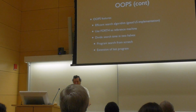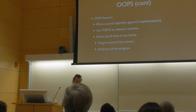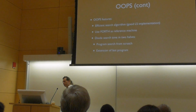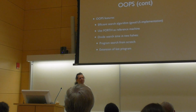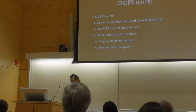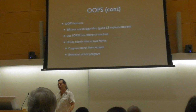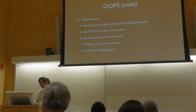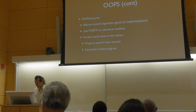And it uses Forth as a reference machine. The rationale behind this is that Forth programs do tend to be very short. And since the universal search is very costly with increasing program length, this is important, of course. And the algorithm proceeds as follows. We divide the whole search time into two halves. In one half, we search programs from scratch, from zero. And in the other half, we try to extend the last good program. So this is almost bias-optimal, I think Schmidhuber writes in the paper.